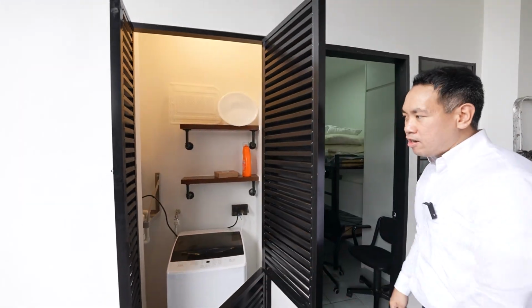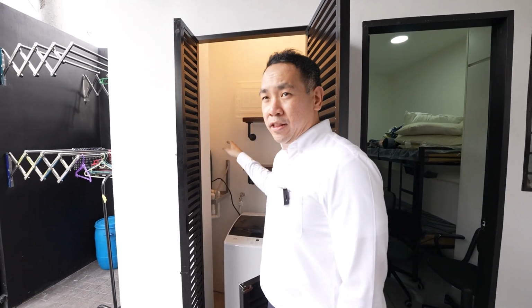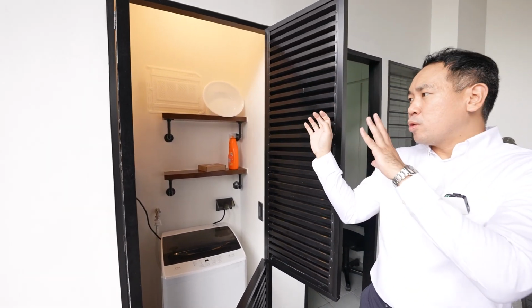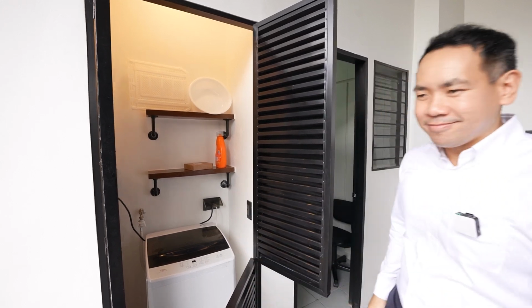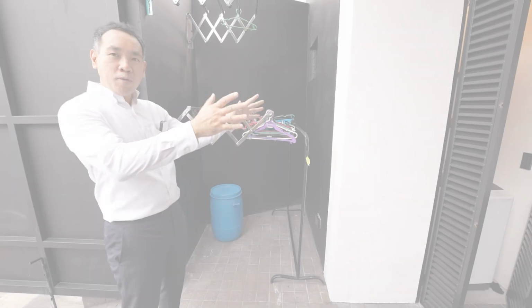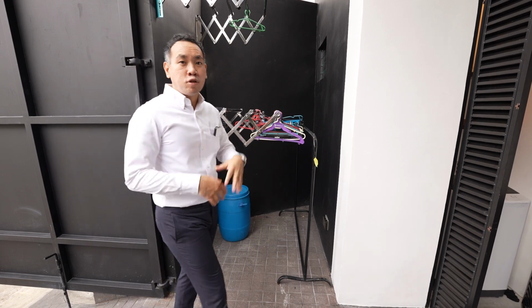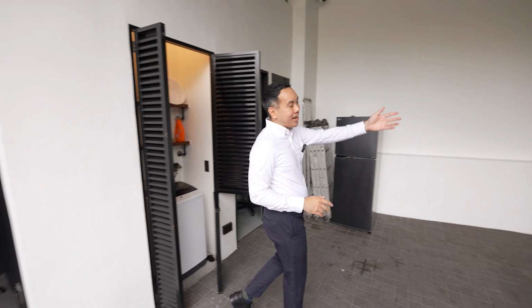From your staff room, you have an additional washer right here, and this is also where your water pump is conveniently located. And this is a DAB branded water pump, which is an advanced pump that's quite quiet as well. From your washer area, you also have a space here where you can hang clothes. So every area in this house has been maximized for functionality. Now let's head back in.